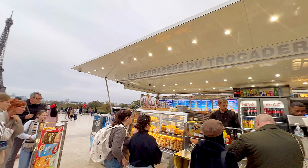We found some guys selling these nice Eiffel Tower souvenirs. We were just looking for our own boat company, because there are a lot of boat companies here. So you need to look for your own cruise line and just go and wait there. So when it's time to board, you can check in and board.